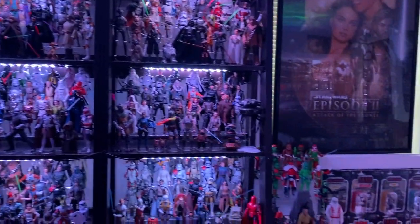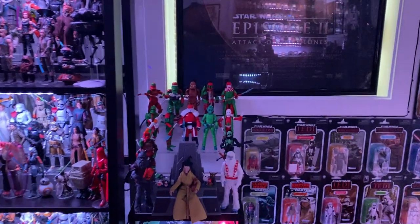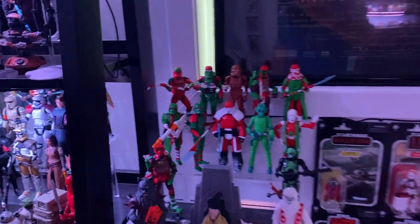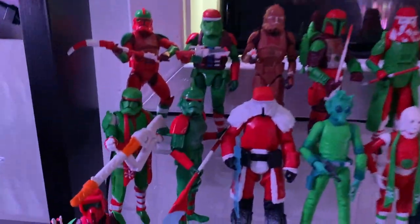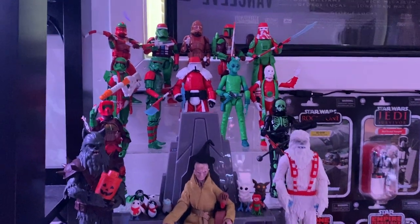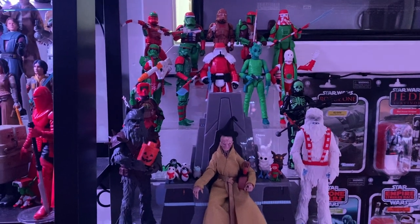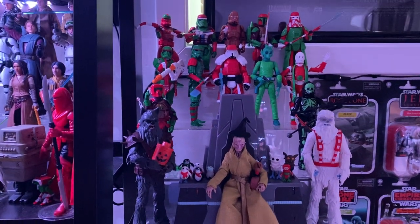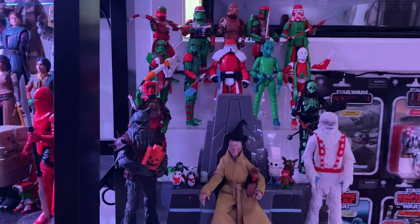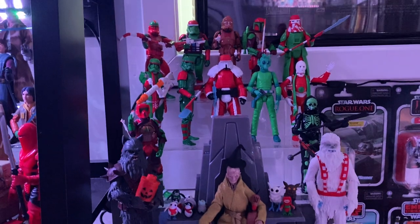And then last but not least, I've got one last little shelf of my Black Series stuff. This top one's something I did recently and it's hilarious. It's all the holiday ones. I did throw the Kenner colored Greedo in there just because he matches perfectly. Nice green, so he's in there. I do have room for, I think, three more that I'll buy on the next line.